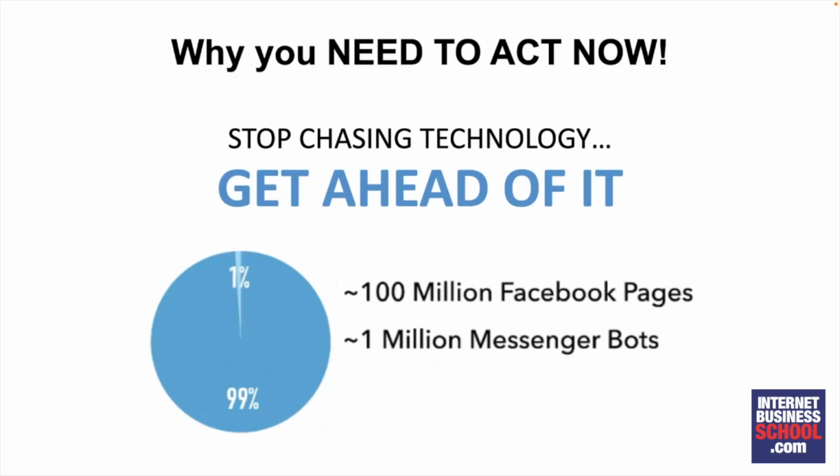Imagine you had the chance to get on board something that was only 1% mature. I don't know about you, but that's the opportunity of a lifetime, if you ask me. So is this making sense? Who wants to get on board a technology that's only got 1 or 2% penetration or saturation? Everyone does, of course.